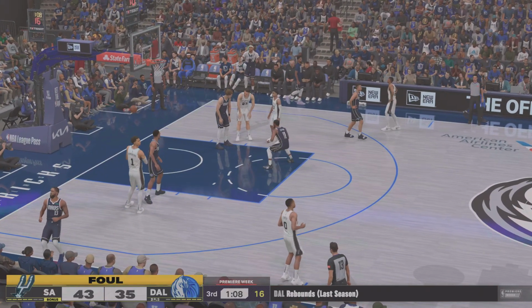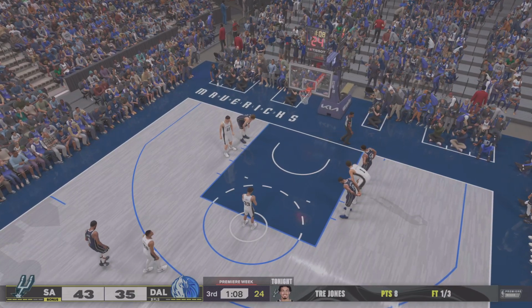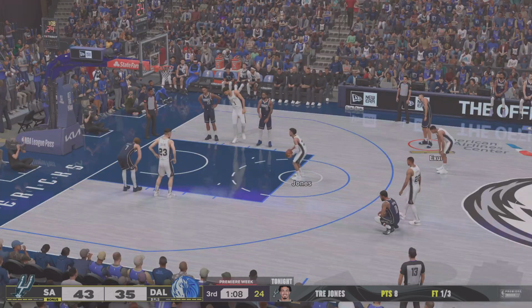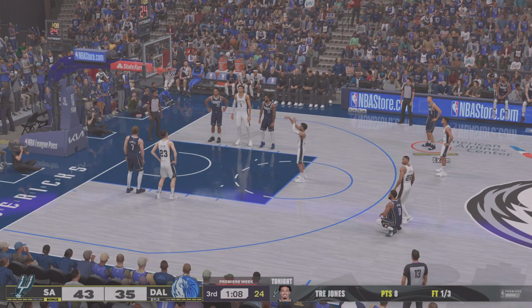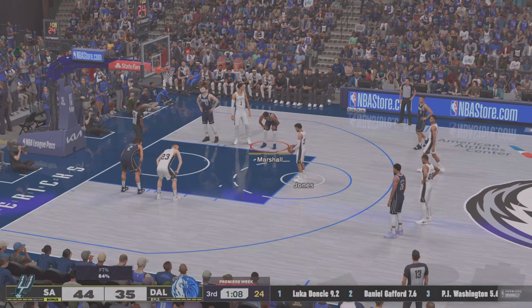Oh, picked up his 4th foul. Maybe have to scale back his aggressiveness with plenty of time left in this one. He's shooting free throws, number 4 in 5 here. And last season, 86% from the line. So he's always had that calm presence at the line, no matter the situation.